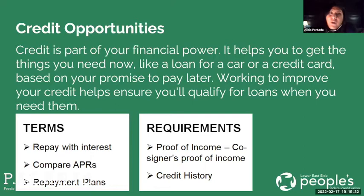So if you are in the situation right now that you have some credit, but it's not so good, I want you to know that there are ways to improve your credit. If you are in a situation where you have never accessed credit, or maybe you accessed it so long ago that you haven't checked and you don't think there is much going on there, there is also a way to rebuild it, right? Or build it for the first time.